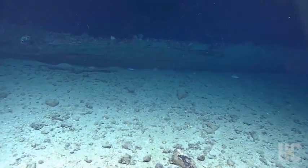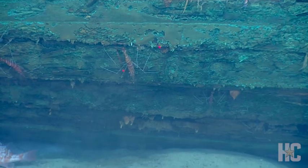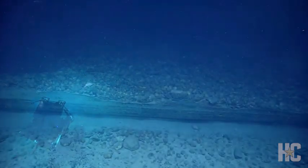Find you a shipwreck? There is something. I think we can all definitely agree this is man-made. Wow. So I've been doing this for 9.5 years, and I've always wanted to find a shipwreck.